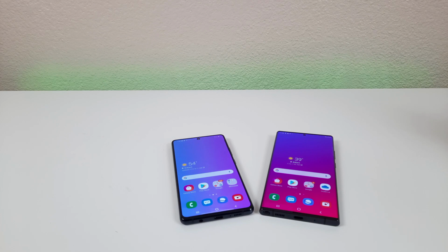Now the video quality for these phones is a little bit different. One really good thing is they both can shoot in the same quality with their front-facing camera as they can with the rear camera. The main difference is the Samsung Galaxy A71 5G maxes out at 4K at 30 frames per second, whereas the Samsung Galaxy Note 20 Ultra maxes out at 8K at 24 frames per second. Now 8K is definitely significantly better than 4K, so if you're doing a lot of videography and that's something that's really important to you, then that's for sure something to consider.